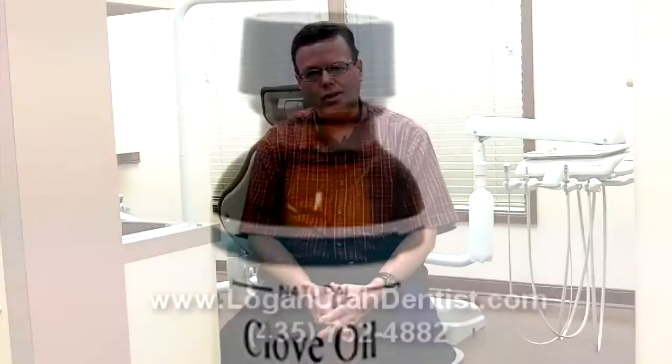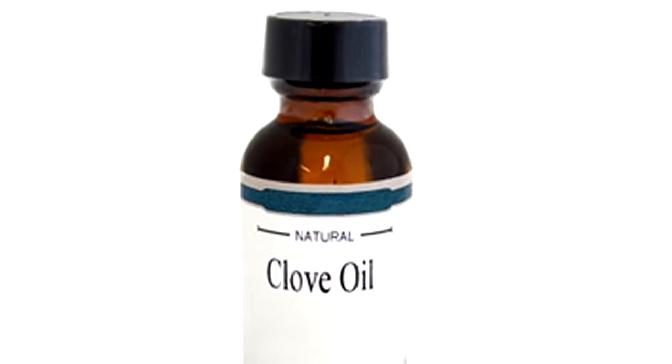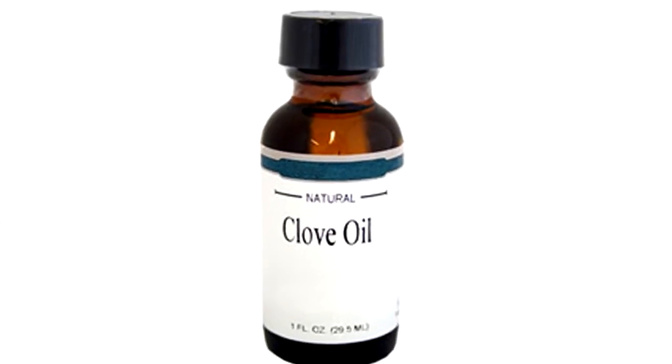The third thing on my list that I wrote down was oil of clove. Clove oil, commonly referred to as eugenol, which we actually use in the office. It's mixed with a powder to form a paste that we can put in your tooth, and that does provide a lot of pain relief. If you can find a bottle of clove oil at the store, you wouldn't have a powder to mix it with, but you could put it on a little cotton ball and then place that inside the tooth, and that will help provide pain relief until you can get in to see the dentist.